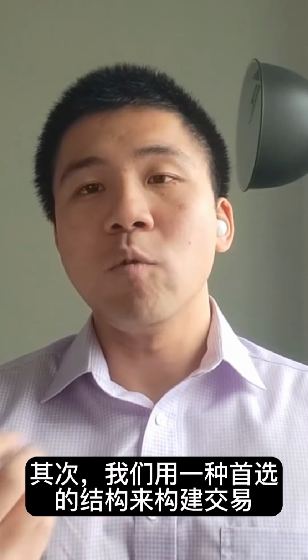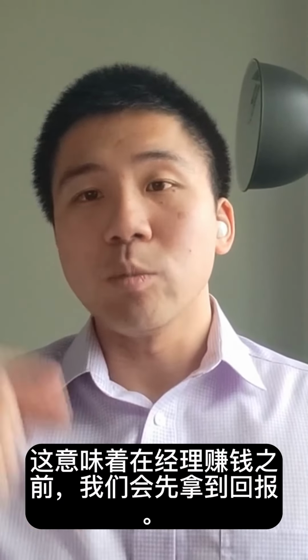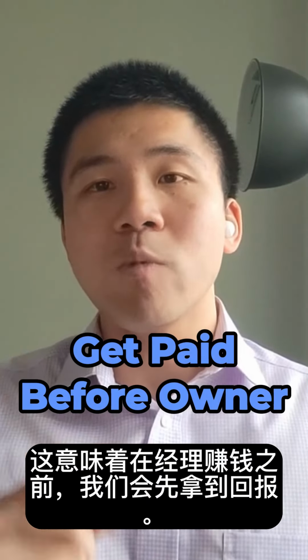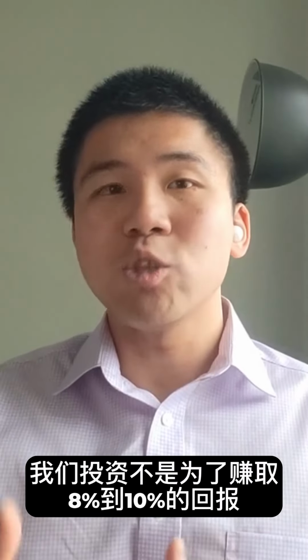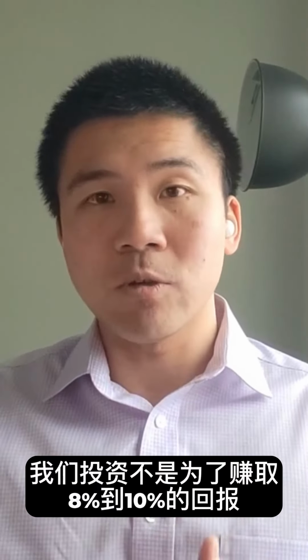Point number two was that we structured it in the form of a preferred. What does that mean? That means that we basically get liquidation preference. So if the business were sold, we as investors would get paid back first before the rest of the value accrues to the equity holder, in this case, the owner of the business. And then finally, we obviously want to participate in the upside, right? It's not super interesting to be invested in this just to earn an 8 to 10% return.